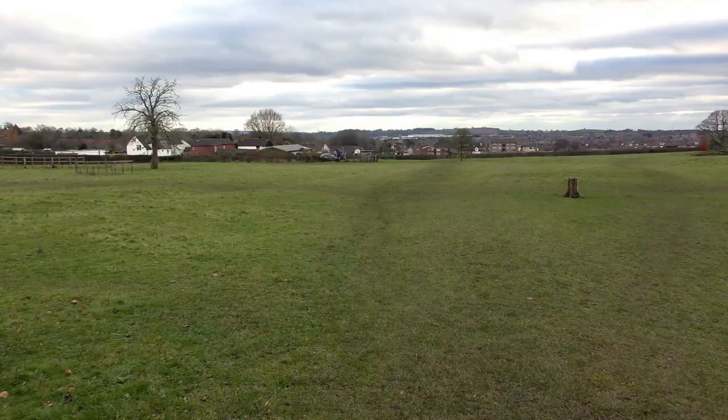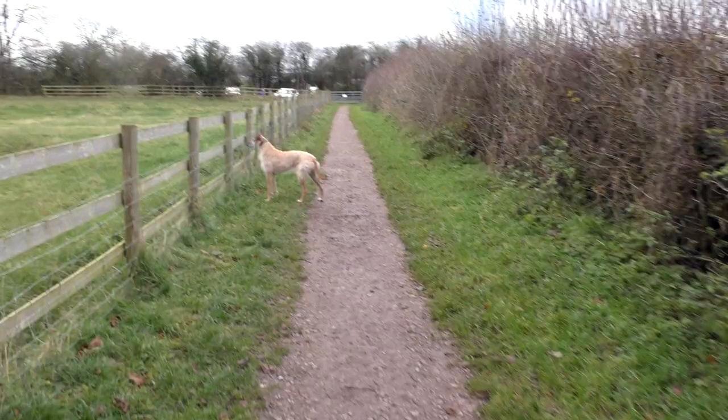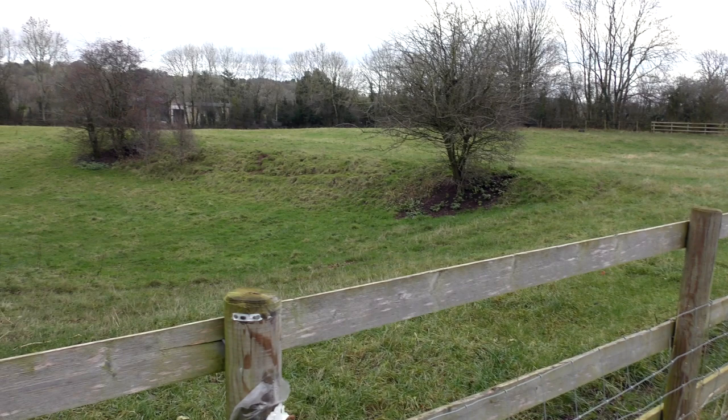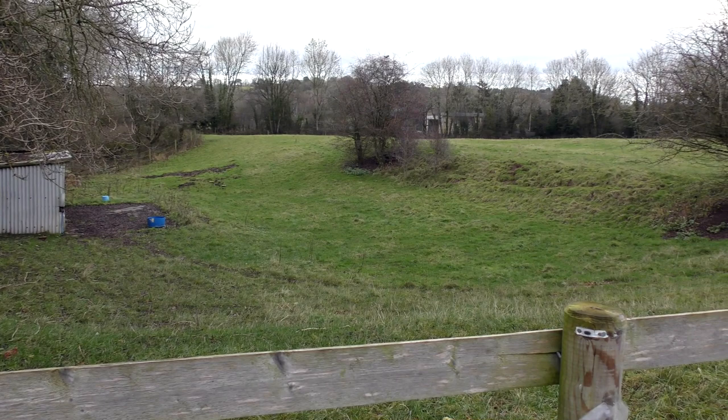Okay, and this brings me out onto what's known as the parlour. And Rocky's seen something interesting in there. Now, what we normally have in here are two horses. You're not allowed to feed them, but they're very, very friendly. They do come up and like a bit of a tickle. That's some of their shelter there. But yeah, that's always nice to see.